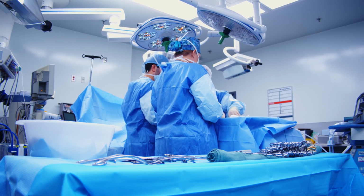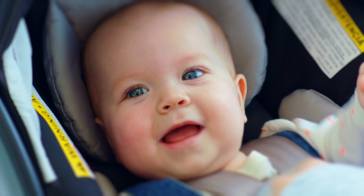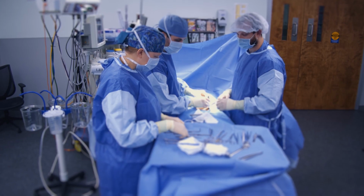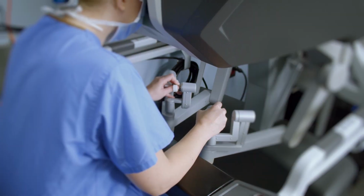Within the first 3 months of training, our interns get early surgical training. Each year, we have more than 2,600 deliveries at our institution, and residents are involved in well over half of them. We also perform more than 300 hysterectomies every year. Many are minimally invasive robotic hysterectomies, giving residents the experience they need to get robotically certified prior to graduation.